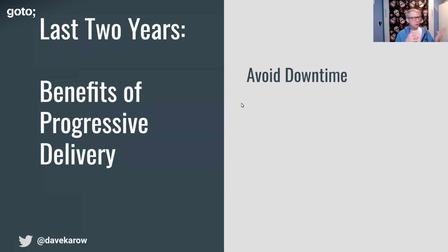If you're familiar with the blue-green deployment model, and we'll see this in a second, you could have production running on one set of infrastructure, and you have a copy of the infrastructure, and you can take as long as you want to get that other copy all set for the new release, and then cut people over all at once. So instead of a maintenance interval where your site is down, you can just go from one to the other with no delay. That avoids downtime. Also, the unscheduled downtime is something you want to avoid as well, right?